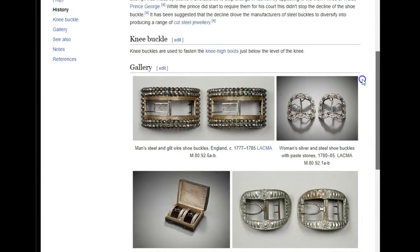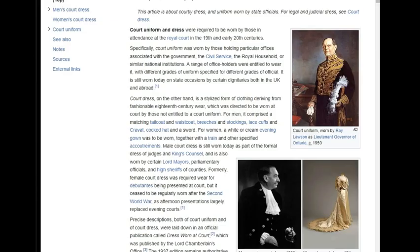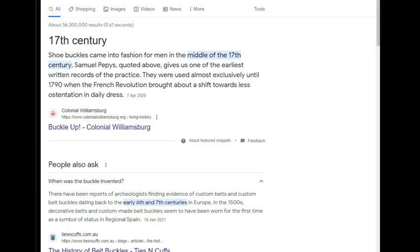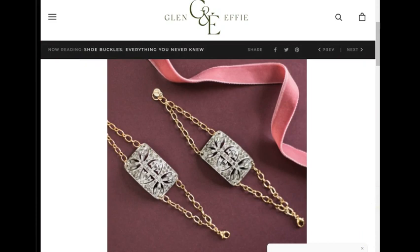Buckles. And uniforms. Court uniforms and dress had buckles. Mid-70s, so that's Samuel whatever his name is. The French Revolution did it, changed everything, but they were wearing this stuff into battle supposedly. Look, these ones just fit on the shoes. Still buckles.